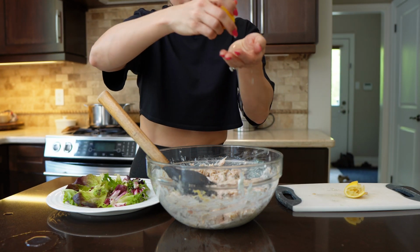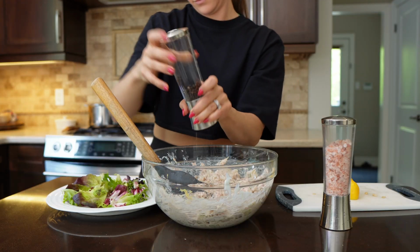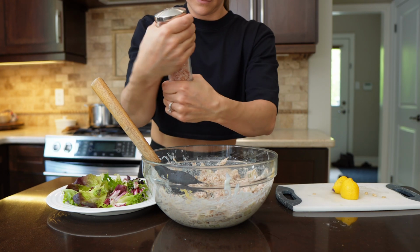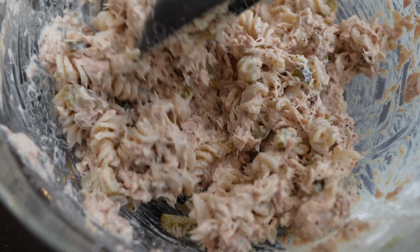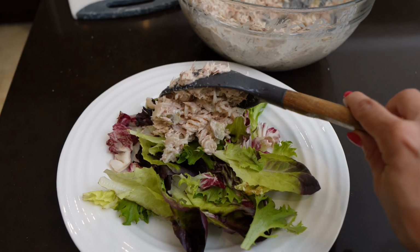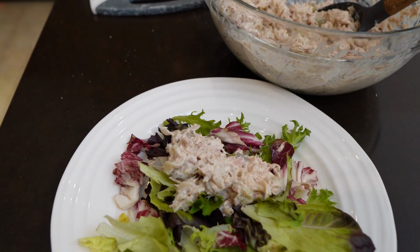So you can eat this pasta salad on its own, or you can do what I'm doing and put it on top of a bed of lettuce. It tastes really good this way, and you don't have to add any extra dressing on top of the lettuce because the tuna pasta salad is like having dressing.